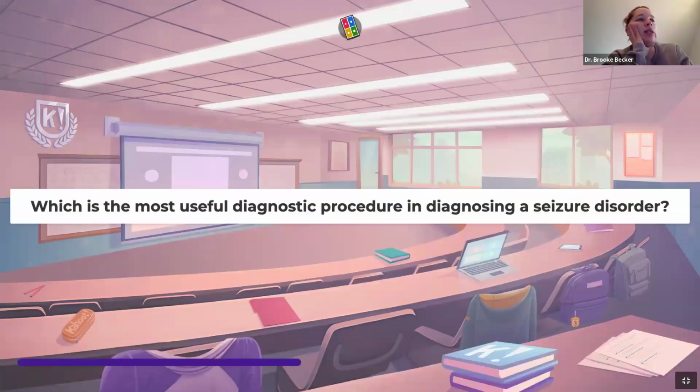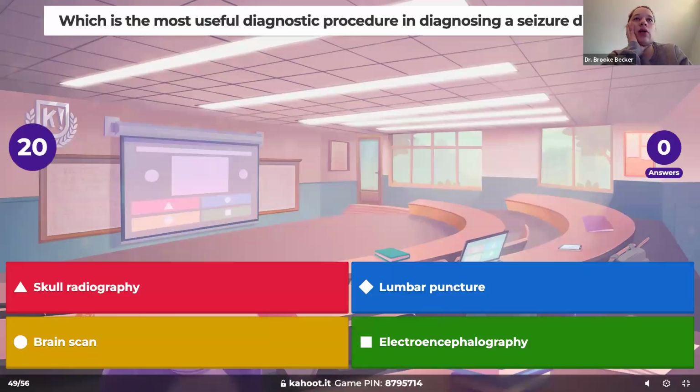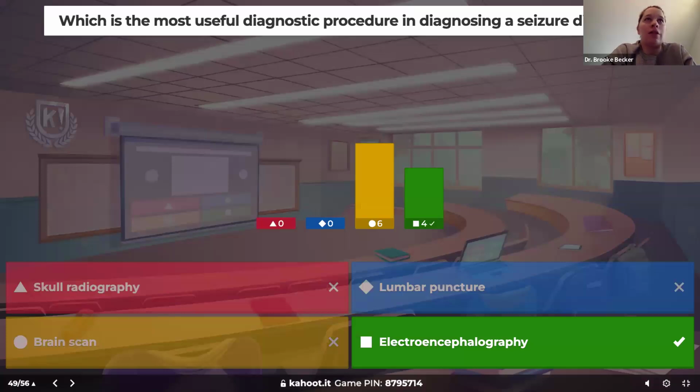Okay, which is the most useful diagnostic procedure in diagnosing seizure disorders? Skull radiography, lumbar puncture, brain scan, or EEG, or electroencephalography. So EEG is actually the most informative and the most useful diagnostic procedure for seizure disorders.